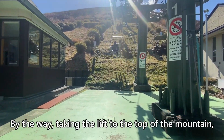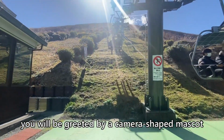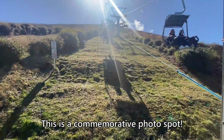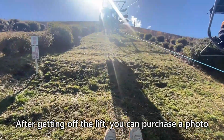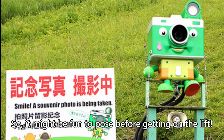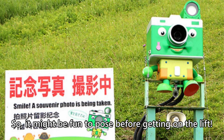By the way, taking the lift to the top of the mountain, you will be greeted by a camera-shaped mascot who will talk to you. This is a commemorative photo spot. After getting off the lift, you can purchase a photo, if you want to, of course. So it might be fun to think about which pose to take before getting on the lift.